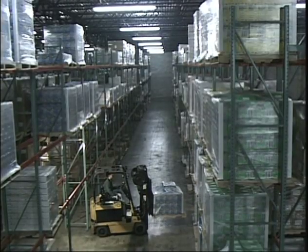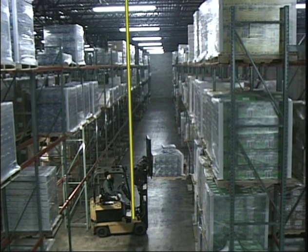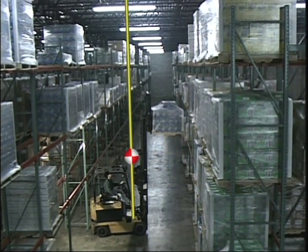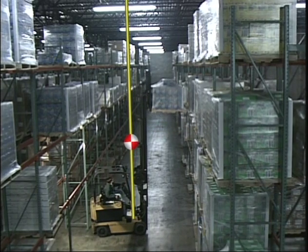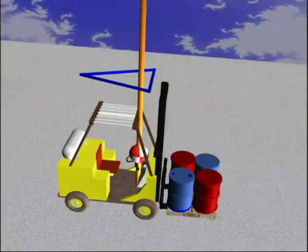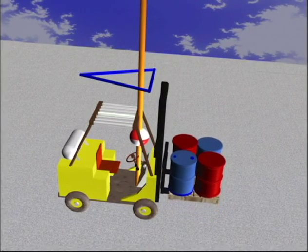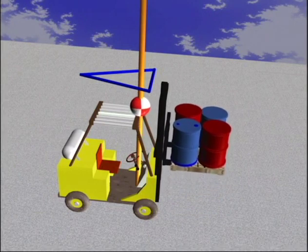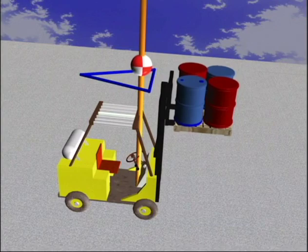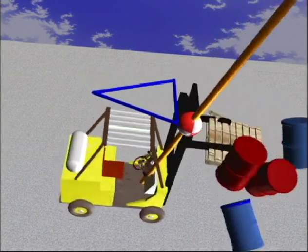Another aspect of the stability triangle involves the forklift's vertical stability line, or line of action. This is an imaginary vertical line that runs through the forklift's center of gravity. As long as the line of action falls within the stability triangle, the forklift will be stable. There are factors, however, that can shift the line of action outside of the stability triangle and cause the forklift to tip.